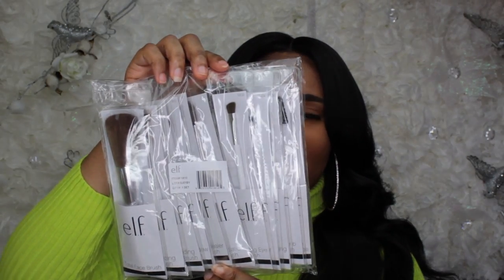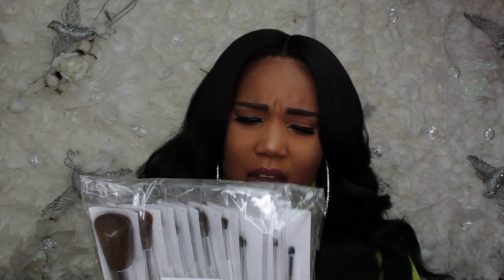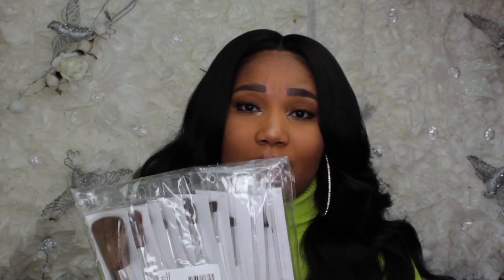Oh, I forgot I got these. So this is a brush set. I'm not going to lie to y'all, I don't know how much this was originally, but it was like half of the price. So I went ahead and got it because it comes with, let's see what's in here. I'm not going to show y'all everything. I'm just going to go through and see what's in here, because it's a lot of brushes in here.